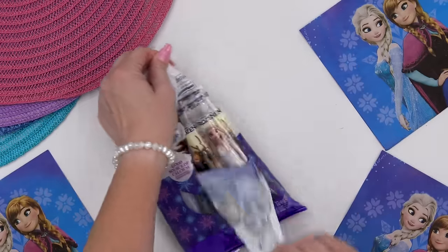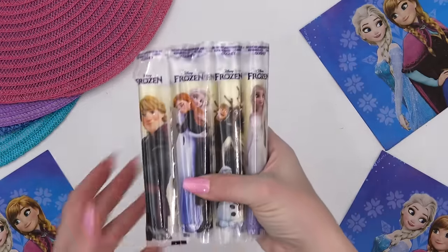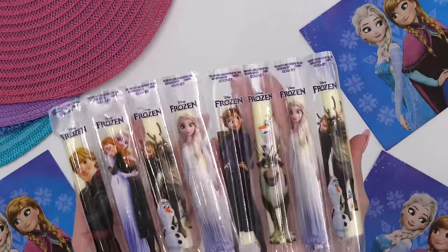Now on the side, Lily chose some cheese and crackers. So for the cheese, she picked up this frozen themed string cheese. Now you guys, these are so cute and each little package has a character on the outside.